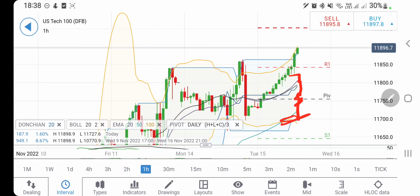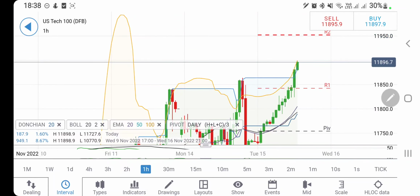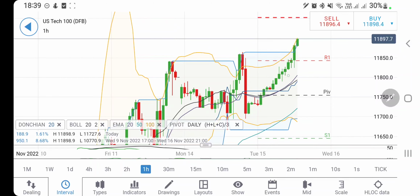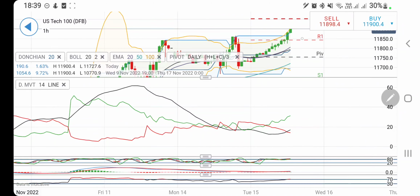Yes, you can go short at 11,870 levels. Below that, certainly more bearishness to be seen. Till the time it trades below 11,870, see, it is trying to create bigger pillars on the upside, and yes, there is definitely a good resistance at 11,920. So beyond 11,920, 11,950 is the target, and beyond that, 12,000 levels to be seen on Nasdaq 100. You have to be careful. It is trading extremely bullish right now, but a reversal cannot be denied.